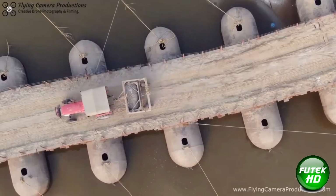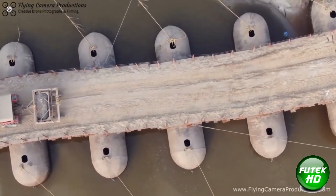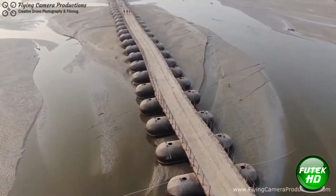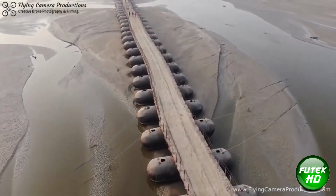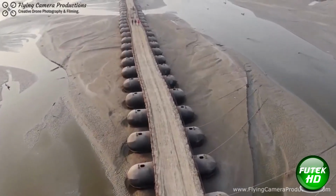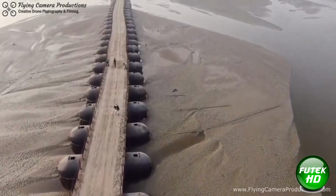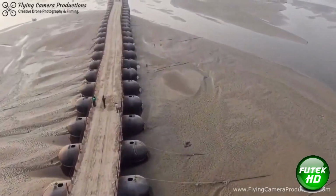Pontoon bridges, characterized by their floating decks supported by barges or boats, emerged as pivotal components of the Kumbh Mela's logistical framework. These bridges were strategically positioned to facilitate movement across the rivers, connecting different parts of the sprawling Mela grounds and the city of Allahabad.